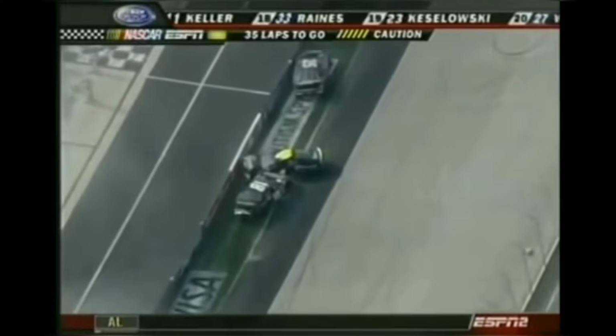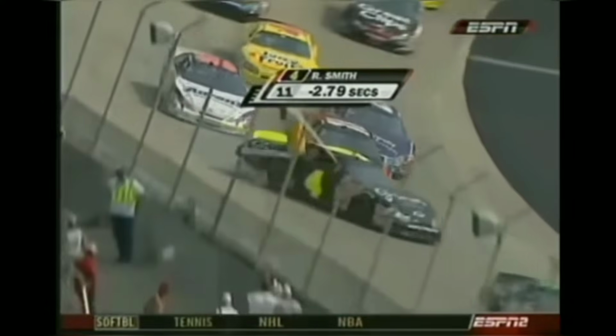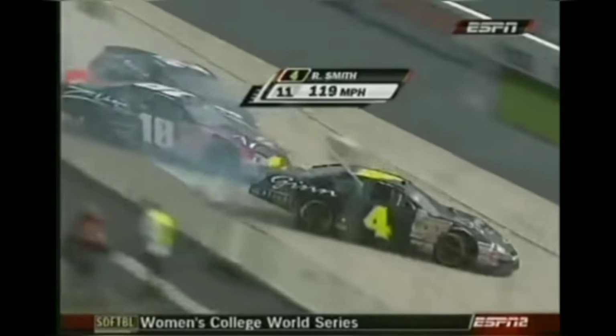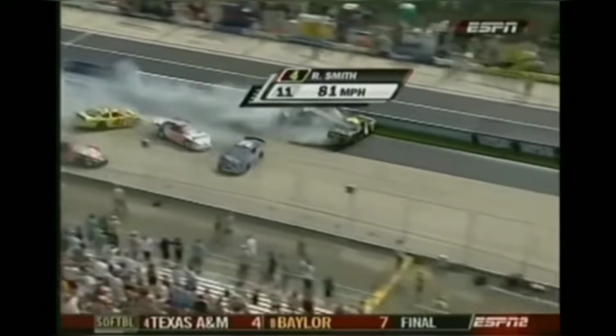The 18 of Conway. To the garage again. There's the contact there. The 18 and the 4. Yeah, the 18 gets right in the left rear quarter panel of the 4, turns him sideways, turns him around, and then all these guys nowhere to go.